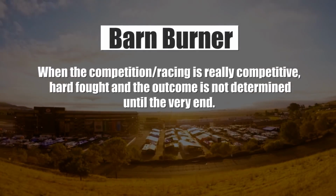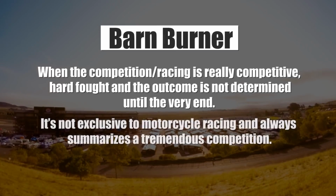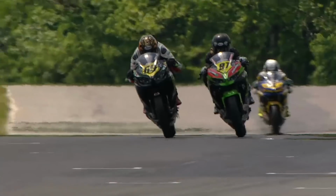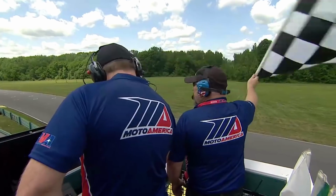Barn burner. When the competition or racing is really competitive, hard-fought, and the outcome is not determined until the very end. Although this term is not exclusive to motorcycle racing, it always summarizes a tremendous competition. Who's going to have it to the line? Side by side they go. They bend it over, and it's Rocco Landers. Wow. By .023 of a second.